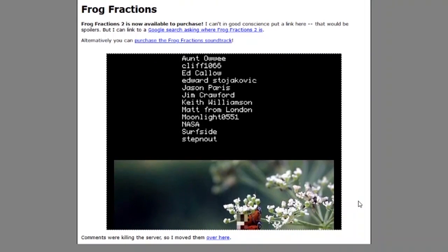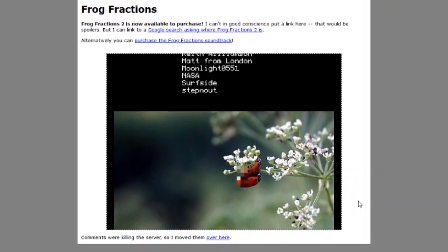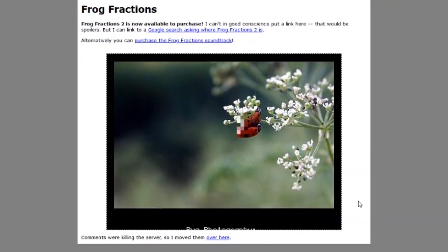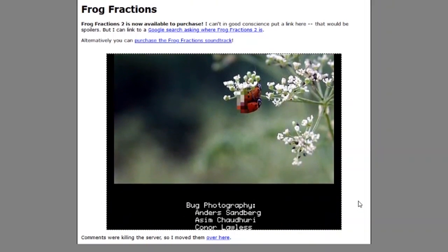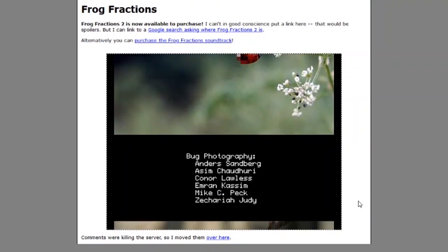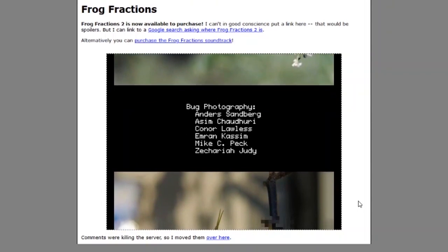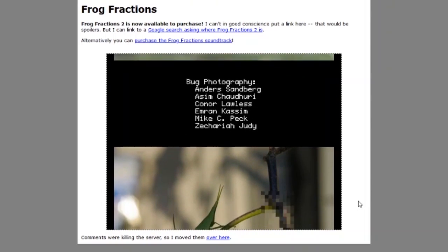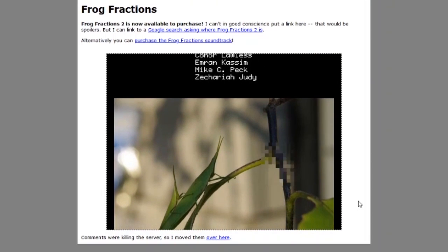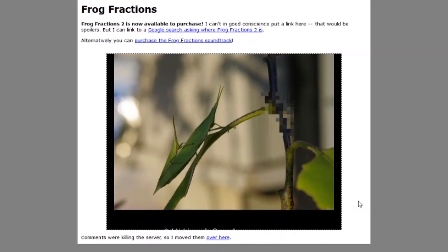Oh, look, an innocent picture of nature. Oh, no, my eyes. I don't know if I'm old enough to look at this. Guys, I'm sorry. This is not suitable for children and most adults. Bug photography, very nice. Perhaps this picture will turn things around. No, it did not. Wait, it's not even censoring the bugs.